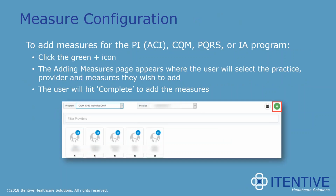So now that we have our correct practice and provider selected, you want to go through and actually select your measures. So to add a measure for the PI, CQM, PQRS, or ACI programs, you want to click the green plus sign up in the top corner. So on the Adding Measure screen that you see next, you would select the practice, provider, and any measures that need to be added. Once all of those measures have been selected, you would hit Complete.